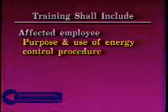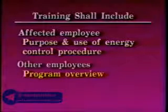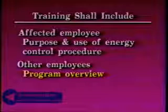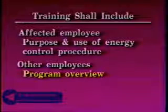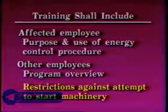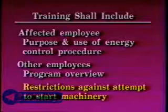Each affected employee shall be instructed in the purpose and use of the energy control procedure. All other employees whose work operations are or may be in an area where energy control procedures may be utilized shall be instructed about the procedure and about the prohibition relating to attempts to restart or re-energize machines or equipment which are locked or tagged out.